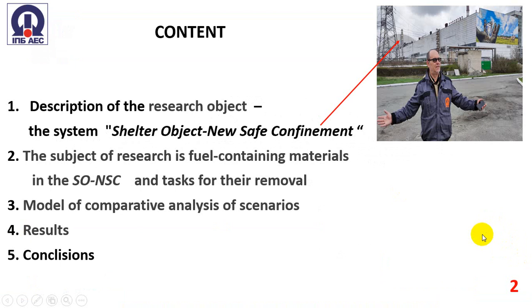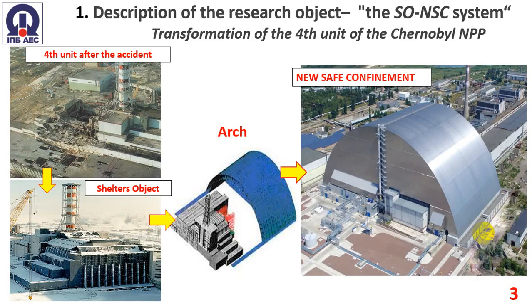The content of my report is as follows: brief description of the research object, description of the subject of the research, new safe confinement and the task of removal, model for comparative analysis of scenarios of the shelter object transformation, results and conclusion. So, the object of our research is a complex: the shelter object and the new safe confinement. The transformation of the objects of study is shown on the slide.